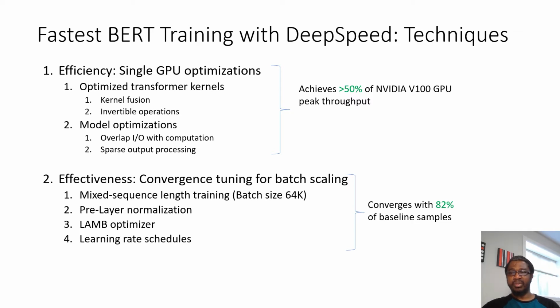We've developed optimized kernels for transformer computation, and this includes the kernel fusion and invertible operations. And the second class of single GPU optimizations are the model changes, the model optimizations, which include overlapping I/O with computation and exploiting sparsity in the output processing. Collectively, these single GPU optimizations enable us to achieve over 50% of the peak throughput of the V100 GPU.